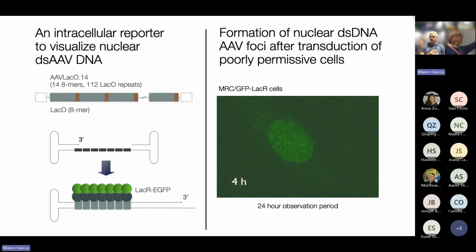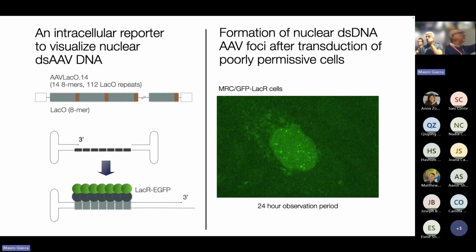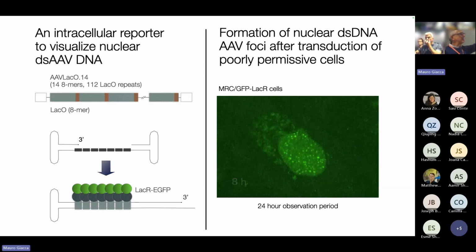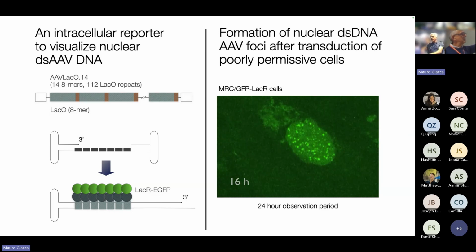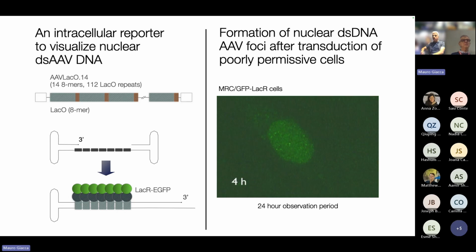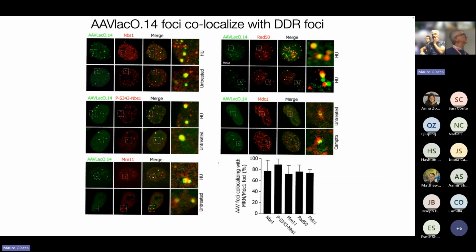So basically, there is a background fluorescence in the nucleus, and this is what happens when you give this vector over time. And you see that you don't see the fluorescence that increases or changes, but you see that it accumulates in specific structures in the nucleus, which we call the AAV foci. So there is progressive formation of these big AAV foci in the nucleus. And we spent really almost 1 year trying to understand what these foci are, until we discovered that they are the same places where the proteins of the cellular DNA damage response go. So NBS1, RAD50, MDC1, MRE11, the activated form of NBS1, they all co-localize in these AAV foci.